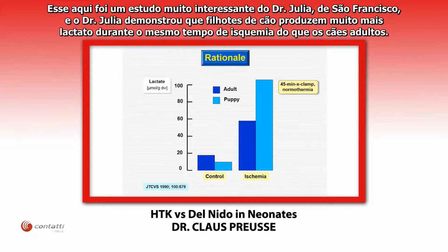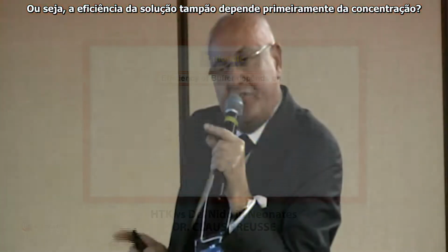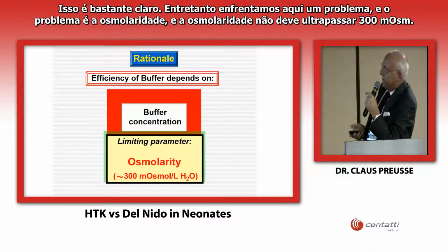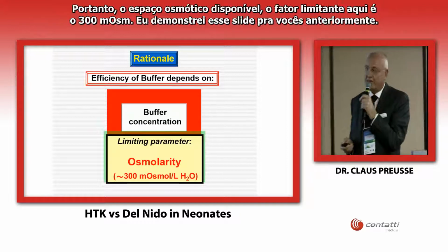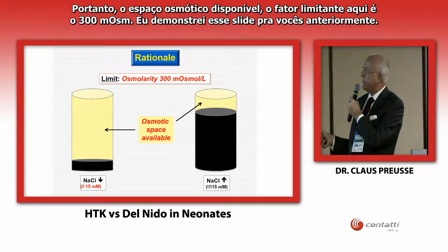It was a wonderful study from Dr. Julia in San Francisco, and he demonstrates that the puppies produce much more lactate during the same ischemic time than the adult dogs. So, the efficiency of a buffer depends at first on the concentration. That is quite clear, but we have a problem. And the problem is the osmolarity. The osmolarity should not be above 300 milliosmol. Therefore, of the osmotic space being available, the limiting factor is 300 milliosmol.